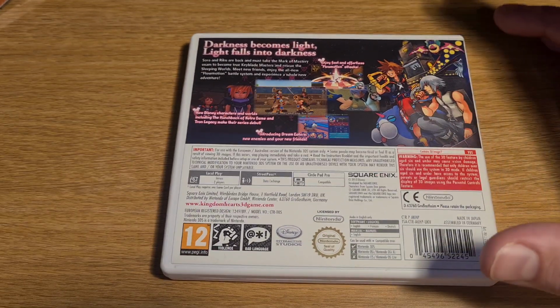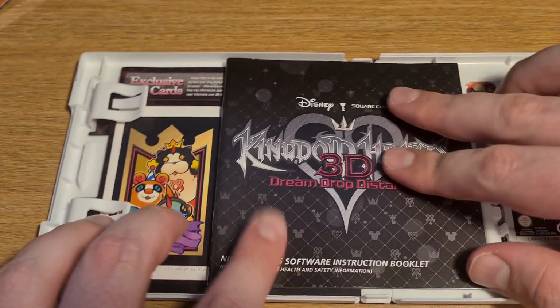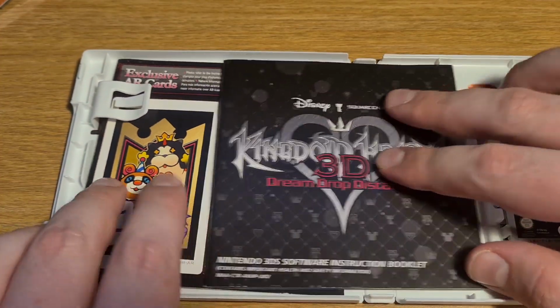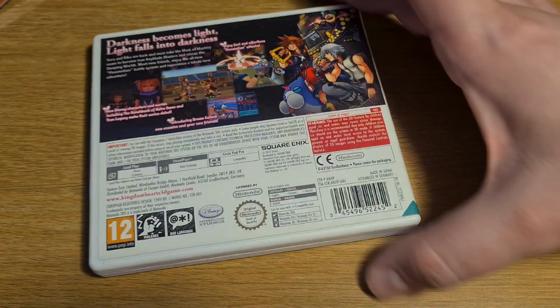I did remember picking this up on release. I wasn't massively impressed by it, but maybe fans of the series would know better. It was another one that came with some exclusive AR cards as well, which are in there, and some cool interior box art as well.